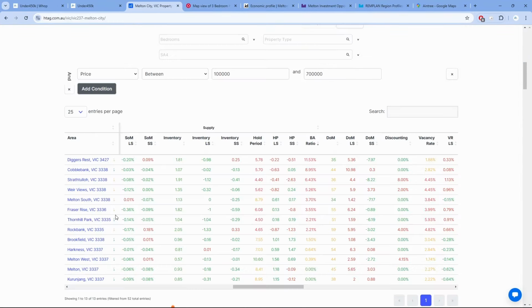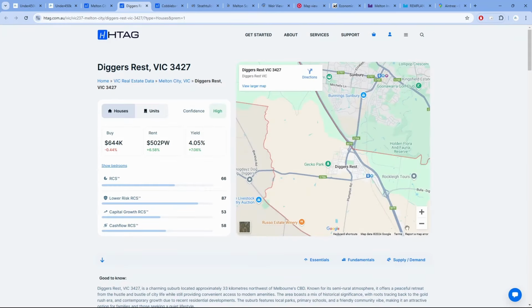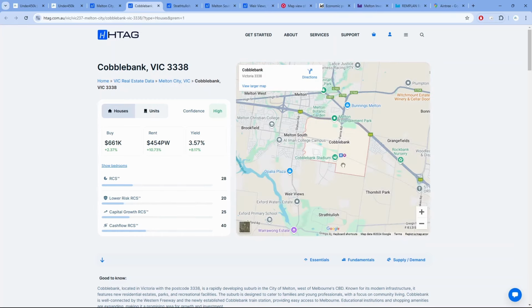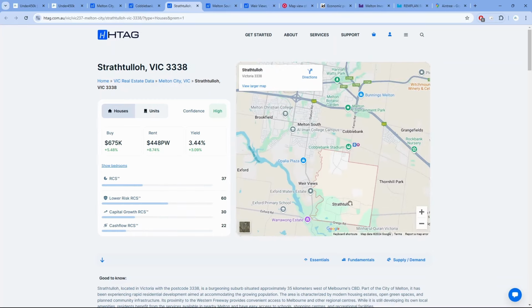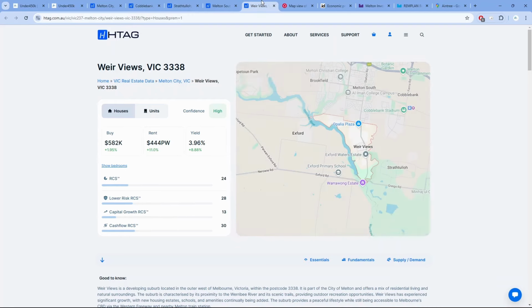And so what I have done is I have actually reordered this suburb list by the BA ratio, or the building approval ratio. And we can see that Diggers Rest, Cobblebank, Strathtulloh, Melton South, Warrensview, these are where the major amounts of building approvals are. And once again, Diggers Rest is not really towards Melton, so that's not too much to be concerned about. Cobblebank is in Melton South. We can see that Strathtulloh is in Melton South, and Melton South as well, right?